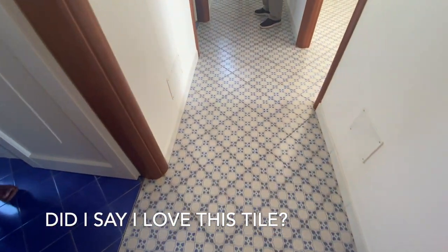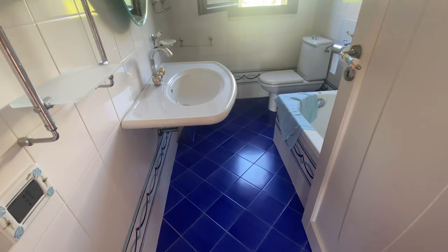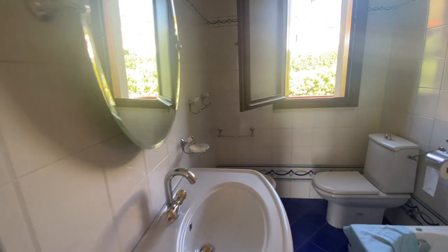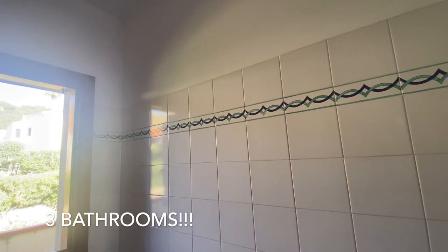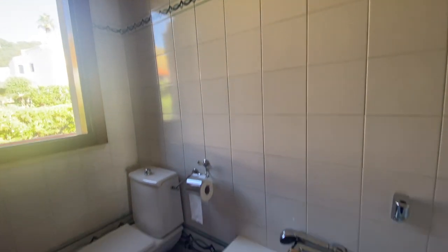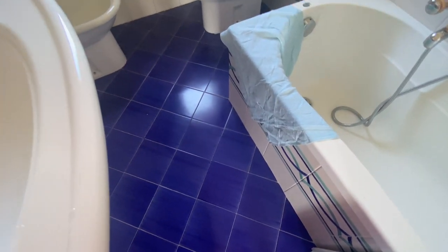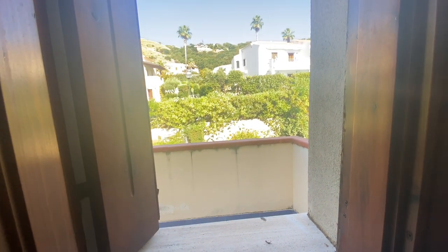I love this tile. Oh, I didn't see this bathroom. Oh, it's got a tub. Actually on the other side on that terrace. Ah, okay. Here's a whole other bathroom. How many bathrooms? Three bathrooms. I think there's three bathrooms. Oh gosh, this is pretty too. And this one has a cute tub. Tub and pretty blue tiles. Oh my goodness. Where's the master? Here's your view out the bathroom.